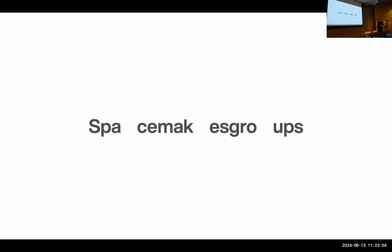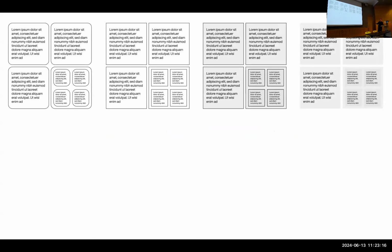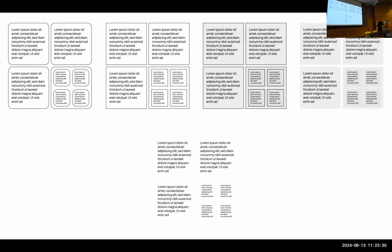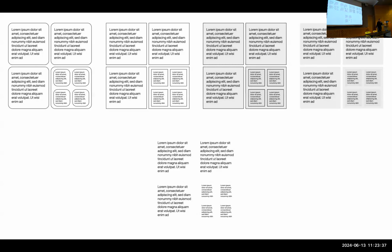All right. So this is also very important. Be very sensitive to the power of space. Space groups things really well, which means you do not need to commit a felony by doing this, or a misdemeanor, or a peccadillo, or an oopsie. You could just do that. There's a very strong sense of row, row, row, row, right? Because of the spacing. Spacing is your friend.